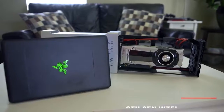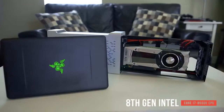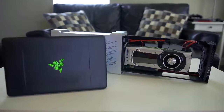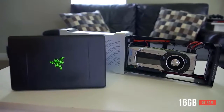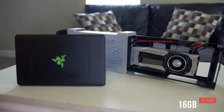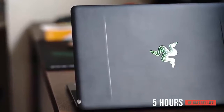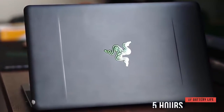The laptop is powered by an 8th generation Intel Core i7-8550U processor that has a base speed of 1.8 GHz, but it can be kicked up to 4 GHz in turbo mode. There's also 16 GB of RAM, which is certainly adequate for playing most modern games. You can get about 5 hours of use out of this laptop before you need to plug it in to charge. Turning off the keyboard's backlighting can definitely help you get a little more use out of it.